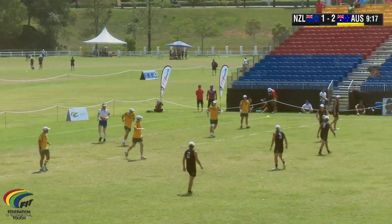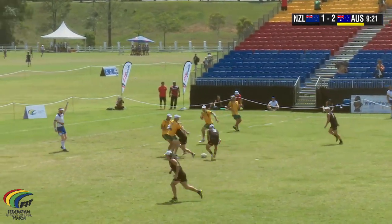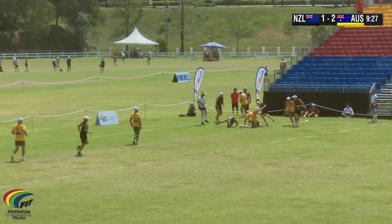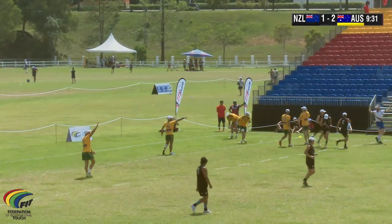Skinner with the ball. He's directing traffic. He brings it back into the hands of Rahari. Rahari gets it down in front of Davis. Davis takes off to the right-hand side of the field. He looks wide. He's looking to get the ball past. He pops it up, and Skinner's there, but the Australian defenders cover that up. And New Zealand looking dangerous.